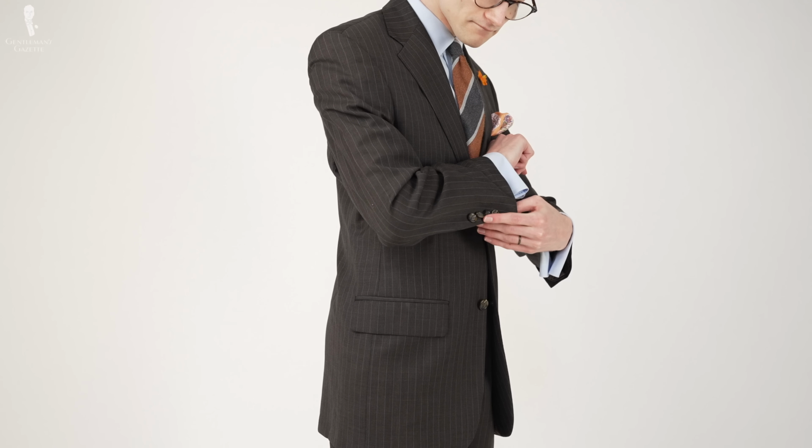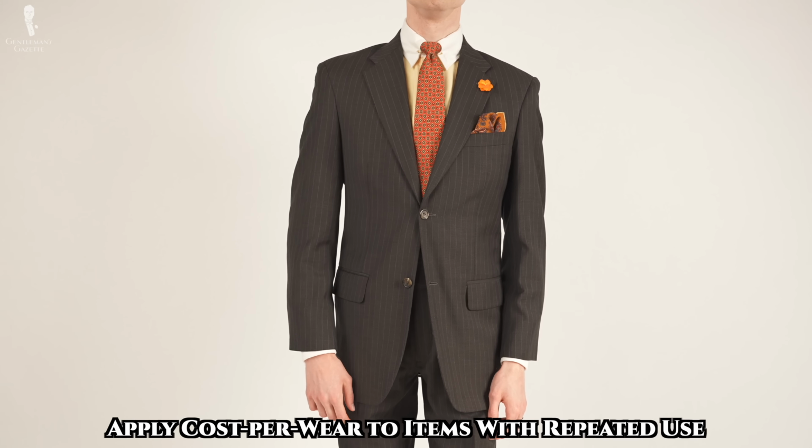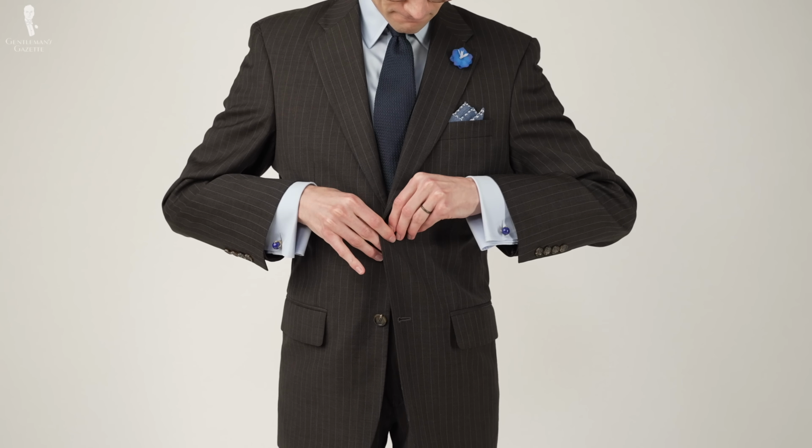But now, let's take a different tack and start by exploring what else cost per wear can be applied to. First of all, you should apply cost per wear to items that have a repeated use. This is the sense in which we're going to use the term most on the channel, because in our own purchasing habits, we strive to find garments that can be purchased once and worn indefinitely, or indeed for a lifetime. Just imagine how expensive things would be, for example, if we had to buy a new suit every time we wanted to wear one, or a new pair of underwear every day. We'd probably be drowning in them.